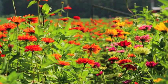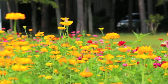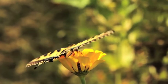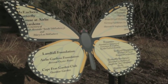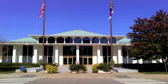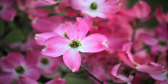We're here today to discuss one of North Carolina's natural treasures, the Eastern Tiger Swallowtail Butterfly. In 2012, this butterfly became the state symbol for a butterfly here in North Carolina. Thanks to the work and encouragement of the Cape Fear Garden Club and the legislative action of the North Carolina General Assembly, this butterfly now joins the ranks of the dogwood, which is our state flower, and the northern cardinal, our state bird.